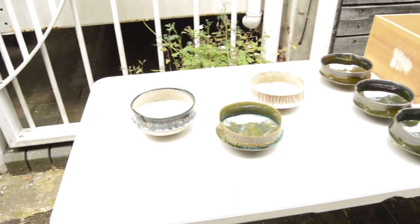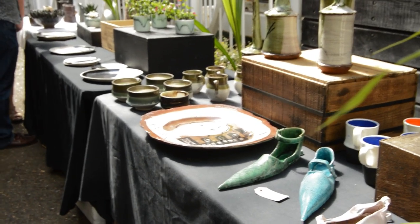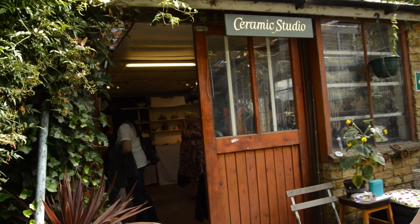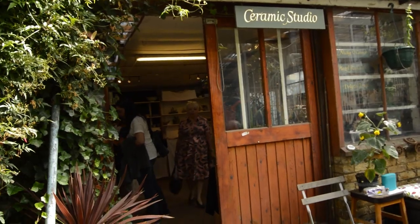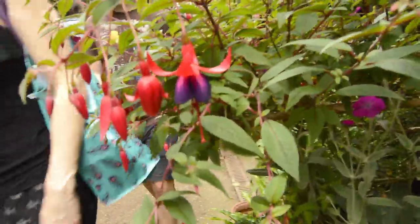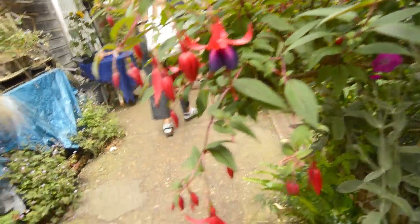Here we have the ceramics. I love a bit of pottery, so I was well up for that. And just all the plants here are so very pretty. You'll notice I zoom in on a few flowers and plants as we go along. These are my favourite. I think they look like fairy dresses.